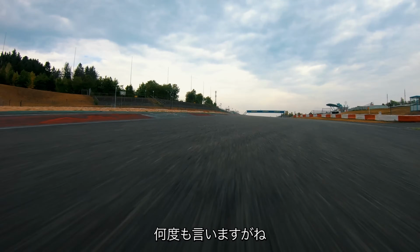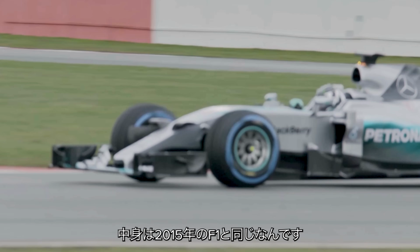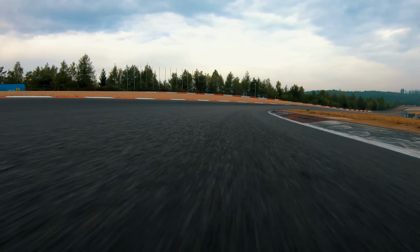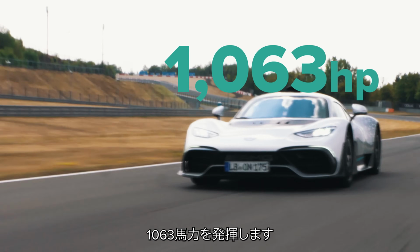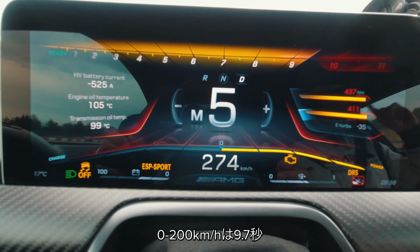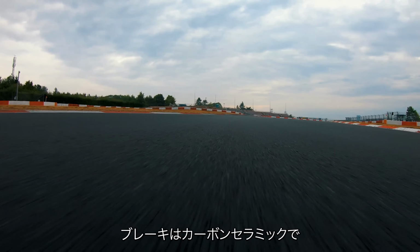I keep going on about it. I thought it'd be boring, but this is why you buy this car. It's got a Formula One engine, a 2015 Formula One power system. Obviously, in the Formula One car, you don't have the electric motors on the front axle. 1,063 horsepower. 0 to 100 kilometers an hour, 2.9 seconds. 0 to 200, that is 7 seconds. And top speed, 352 kilometers an hour, which is 219 miles an hour. Whoa! Obviously, carbon ceramic brakes all round.